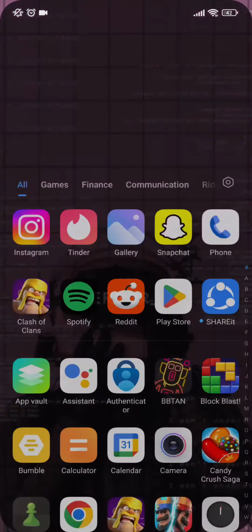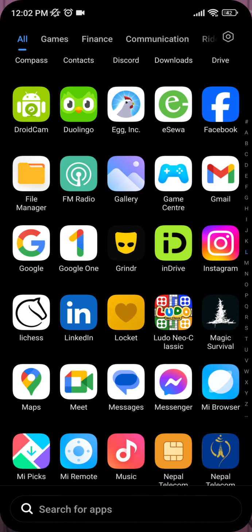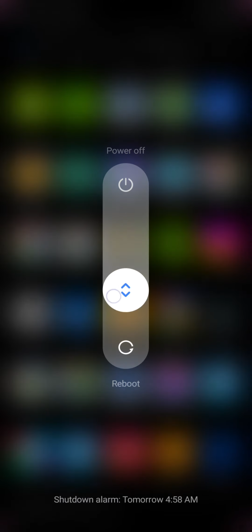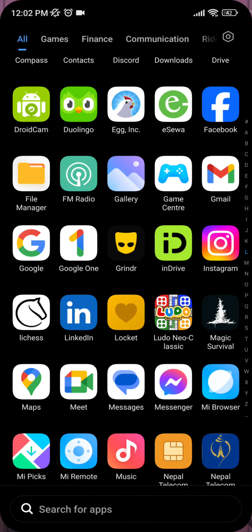Now open your Grindr again. And as you can see here, after clearing all the cache, it's working fine. And if it's still not working, then restart your mobile phone and open your Grindr again, then it would be working.